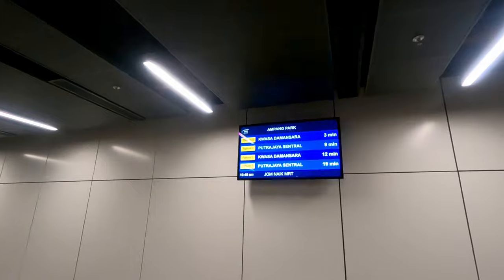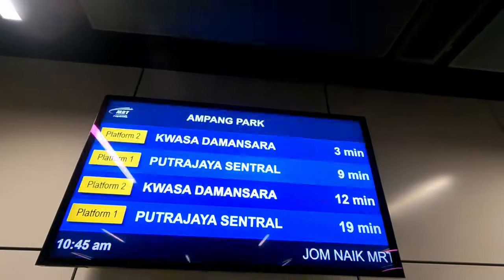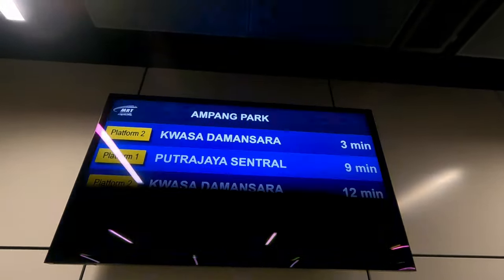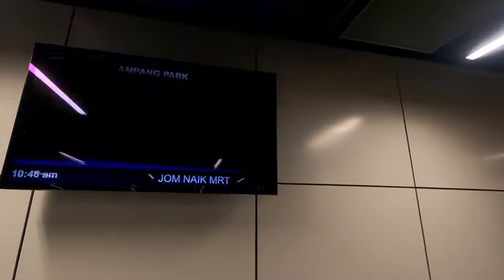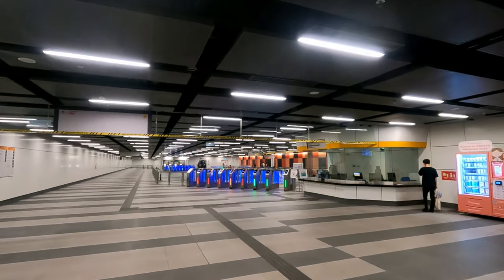So here's Ampang Park. It goes to Kwasa Damansara on one end and Putrajaya at the other. The next train for me is 3 minutes from now, platform number 2. I love that, a lot of good information there. So I want to catch this train. We've got a long way to go yet, heading down.